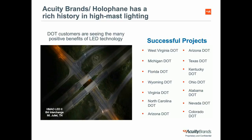So in summary, I've talked about the applications that we're using LED products, high-mast LED products, and I've talked about the different products that we've made available. And this is just showing you some of the customers that we've had, some of the successful projects we've had. So, really, LED is not that new anymore.